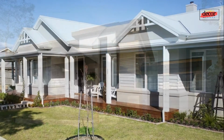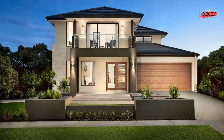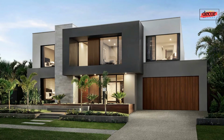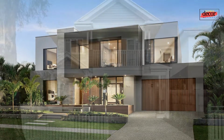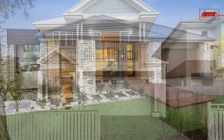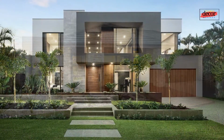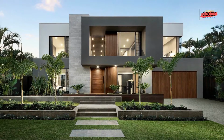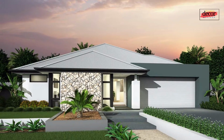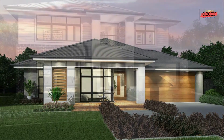First, modern facades. Characterized by clean lines, geometric shapes, and minimalist details, modern facades exude a sleek and contemporary aesthetic. Second, traditional facades. Timeless and elegant, traditional facades often feature symmetrical layouts, decorative details, and a harmonious blend of materials. Third, rustic facades. Embracing natural materials like wood, stone, and brick, rustic facades evoke a sense of warmth and inviting charm. Fourth, contemporary facades. Pushing the boundaries of design, contemporary facades showcase innovative materials, unconventional forms, and bold architectural statements.